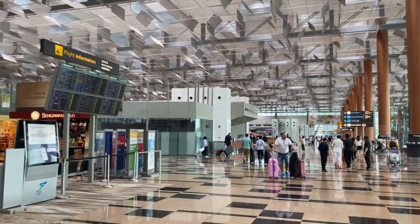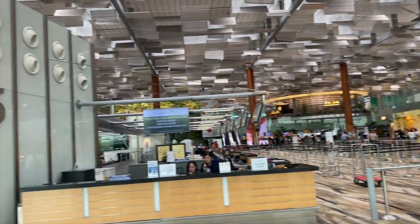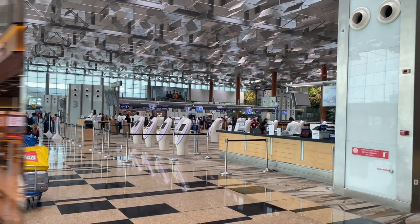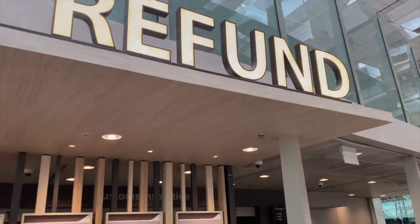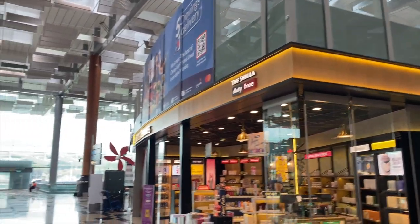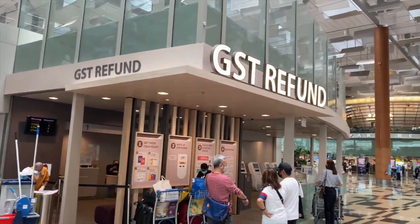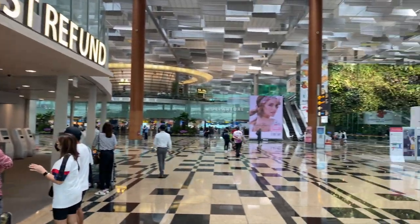So guys, that was the end of my shopping spree in Singapore. So this is the airport just before we checked in, because in Singapore you can get the GST refund. So make sure that when you shop, you always ask for a GST refund by presenting your passport. So we were all doing this just before we checked in at the airport.